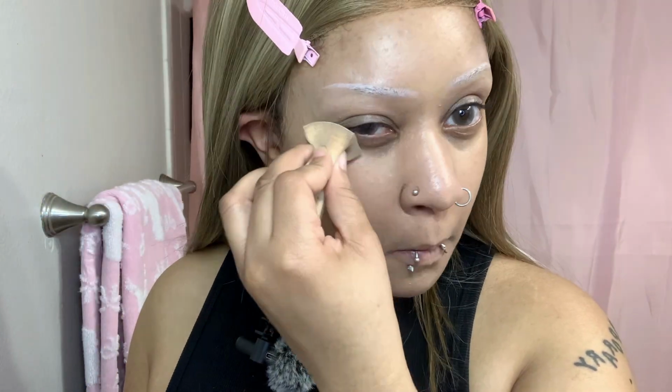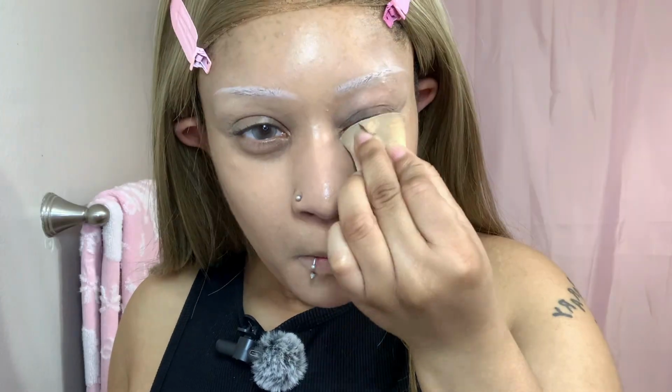I want to take what's left on the excess of this sponge that I used for my cool contour and put it all over my lid because I want my base for my eye look to be pretty flat neutral. I also am going to dab a little bit on my natural tear bag.